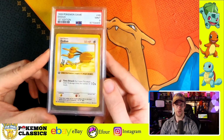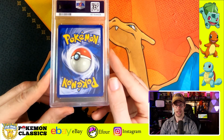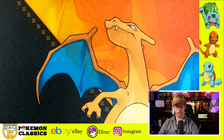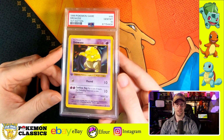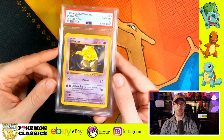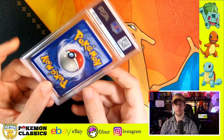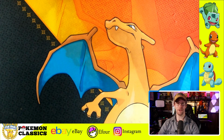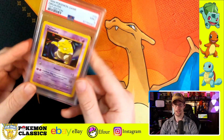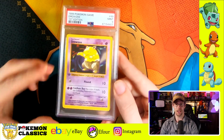Next, we got a Doduo. The Doduo got the 9. Backside's pretty clean there, too. And here was the other 10 from the commons, and that was Drowsy. Drowsy's doing like psychic rave going on in the background with the different colors and disco lights flashing. So really excited to grab a couple 10s there. Even for all the years I've been collecting, it's still pretty rare to pick up 10s in first edition base set. The second Drowsy I sent got a 9.